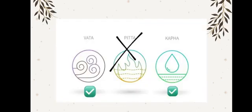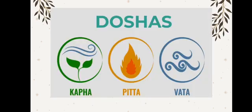Sweda is intended to remove excessive vata and kapha dosha and is contraindicated in pitta disorders. Sweda liquefies the doshas, clears the obstructions of the channels of circulation, and directs the doshas to select places from where they can be expelled easily.